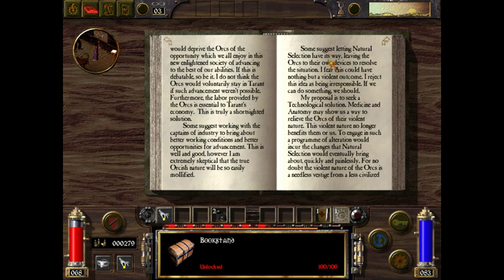Some suggest letting natural selection have its way, leaving the orcs to their own devices to resolve the situation. I fear this could have nothing but a violent outcome. I reject this idea as being irresponsible. If we can do something, we should. My proposal is to seek a technological solution. Medicine and anatomy may show us a way to relieve the orcs of their violent nature. This violent nature no longer benefits them or us.